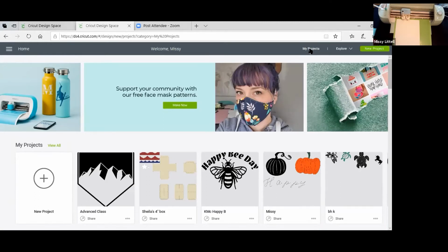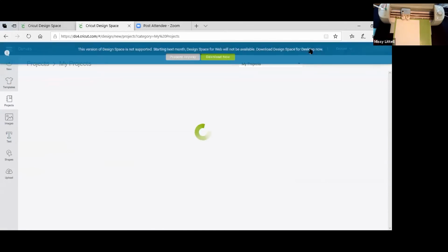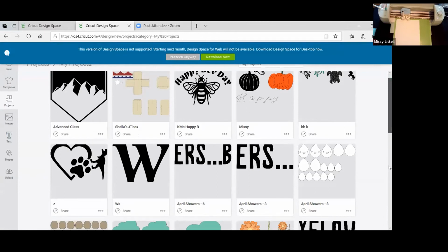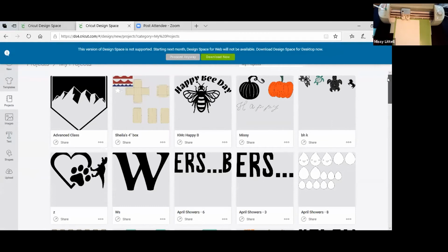And that is going to take us into things that we have made in the past. So this is everything that people have created within our Cricut Design Space account. Starting at the top left are things that are the most recent. And then if you scroll down, these are things that were made months or even a year ago. So it saves everything. And you don't have to worry about losing that. People have been very good about not deleting any of the projects or anything like that. So that's what you'll see when you first log in.